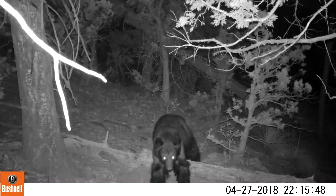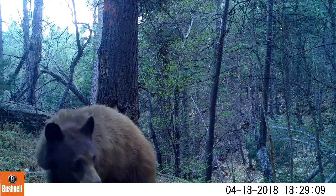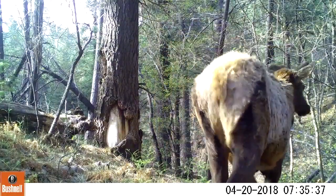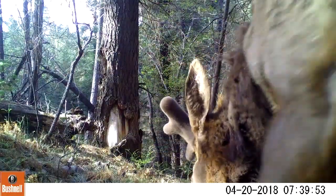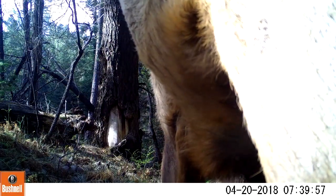Of course, the bears are out of hibernation now. I expected that by this time. Early April, they start coming out. So this is a new camera location. Or here's a bull just starting to grow his antlers back. One that kind of stayed in front of the camera for a little bit.